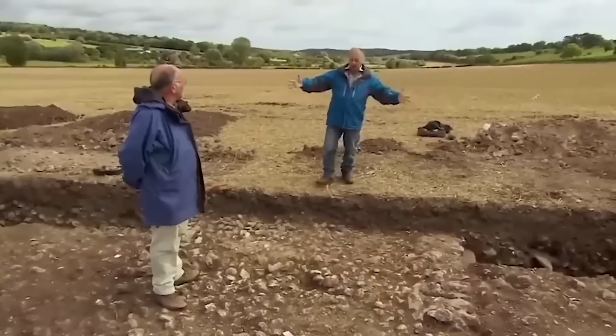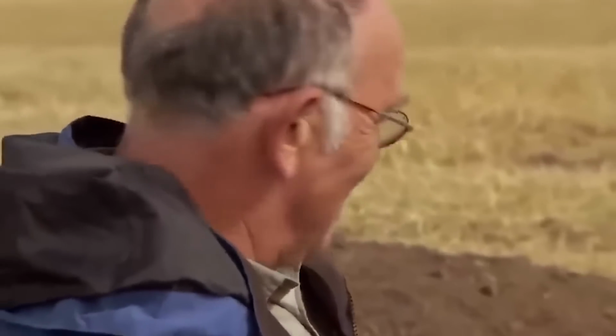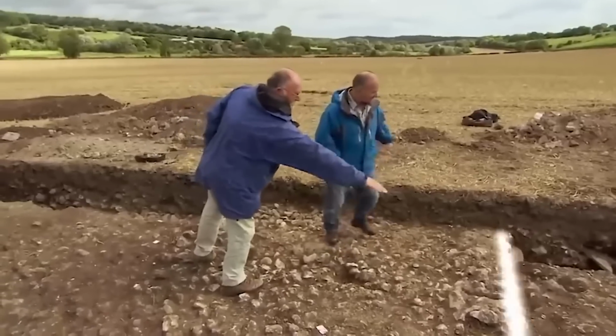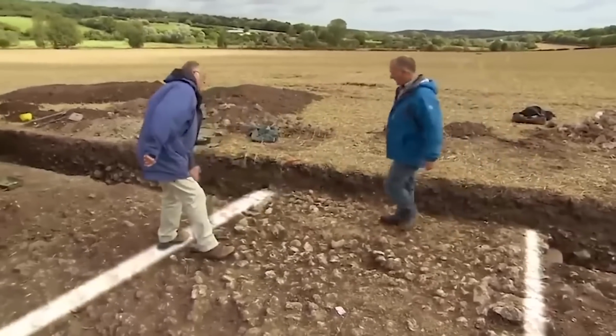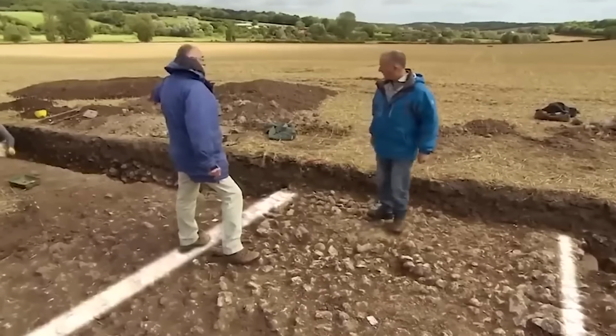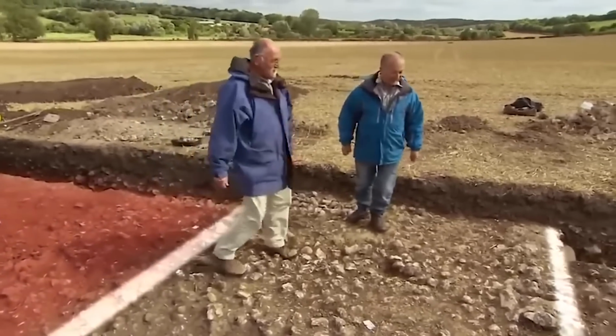This wall. It's huge, isn't it, Mark? It's monumental. We knew it was big, but to actually now see it exposed is incredible. I mean, you've got the front face there. Just here? Yeah. The rear face is here, and then we've got another big foundation beyond that, probably for a gatehouse. I mean, it's absolutely astonishing.